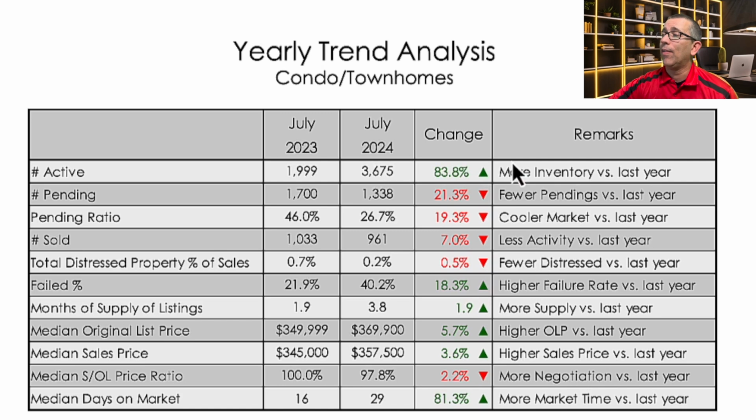We can see that actives definitely jumped. We're talking about 83.8% more, so a lot more active homes on the market, and less pending. Pending ratio, meaning the number that are under contract versus how many are active, or total, I should say. Only 26.7% are pending, so definitely staying on the market longer. Solds are down 7%. Distressed, interestingly enough, there's only 0.2% of these attached homes selling that are distressed. That means these are foreclosures or short sales. So still not a lot. People still have a lot of equity in their homes, and that includes attached homes as well. Failed, we're talking about 40% of these listings have failed, meaning they go on the market, and for whatever that listing period range is, it did not sell and it dropped off the market.